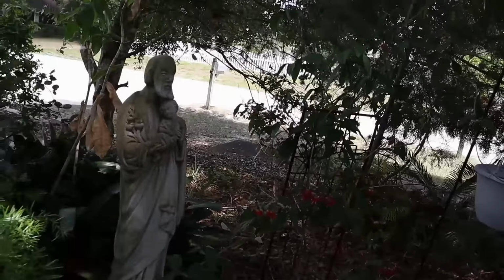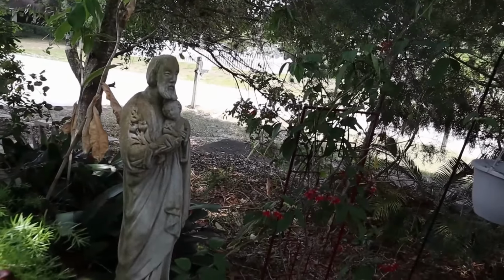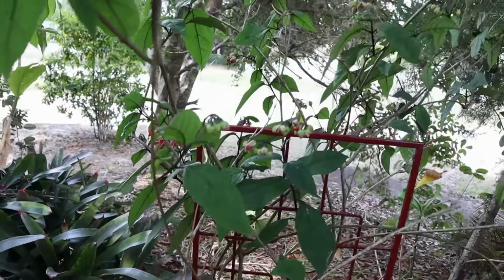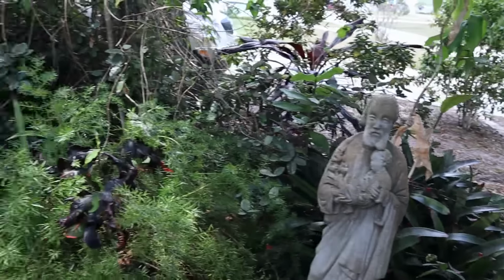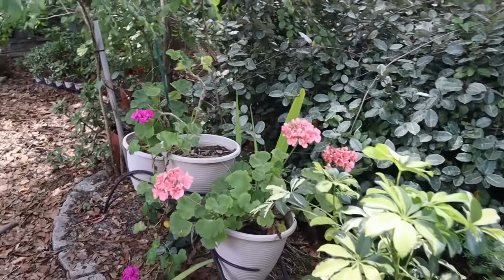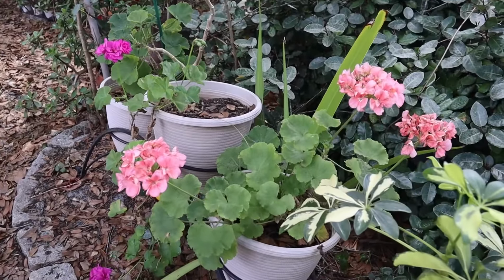Gotta have some art in the garden, you know. St. Joseph. And there's a wonderful bleeding heart. We'll get in close. Very pretty. Get two of those in this area. And when they're kicking out, they are just amazing. Here's that dreamsicle color. I call it a geranium.